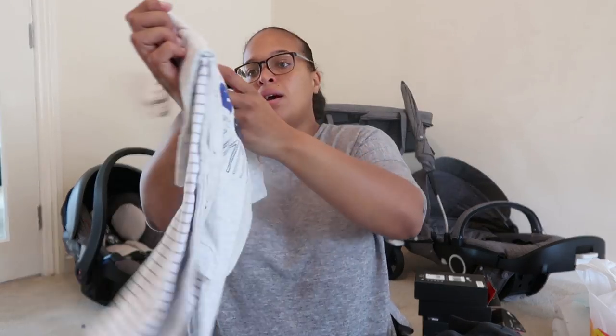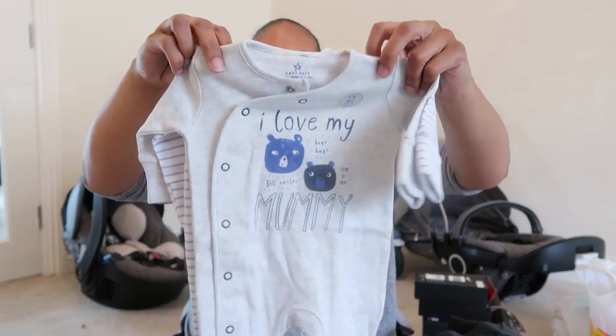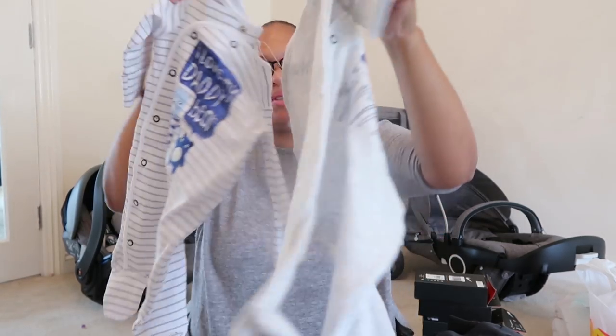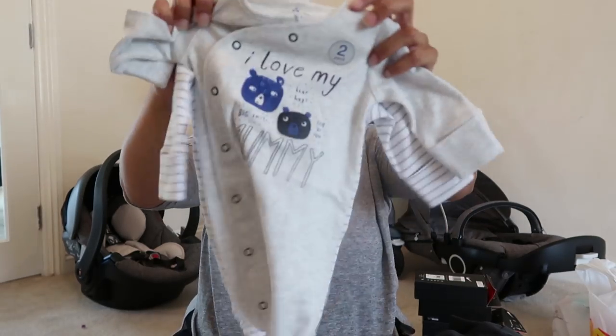And last but not least, another pack of baby grows, a 2 pack, another I love my mummy, and I think the other one says love my daddy bear, which is pretty cute. These are up to 1 month size. So that's what we got from Next.